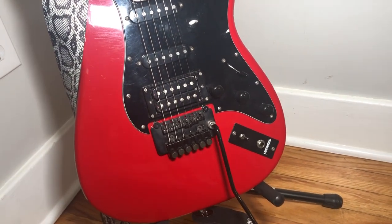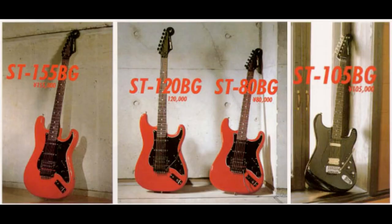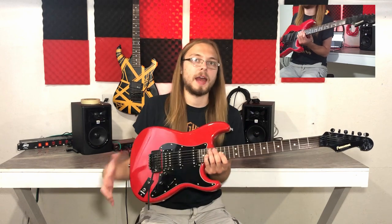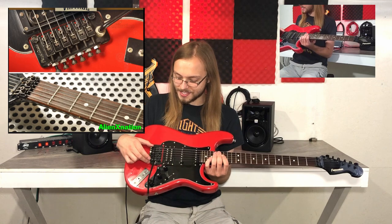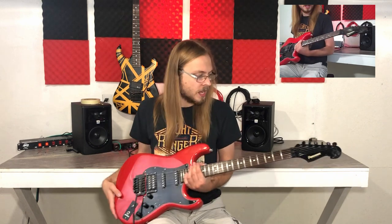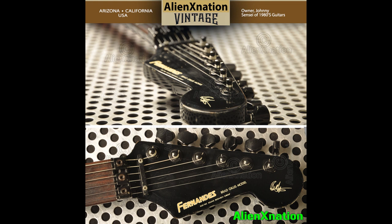Now, they made a bunch of different models of these guitars, okay? This is the lower end one. The ST-155s are the higher end ones like Brad actually used. And the big difference with those is nicer pickups and the trem. They actually sourced Floyd Rose prototype styles. This one has a single locking, I don't wanna say knockoff, but I'll say off-brand trem with fine tuners. And it doesn't say Brad Gillis model on the headstock.